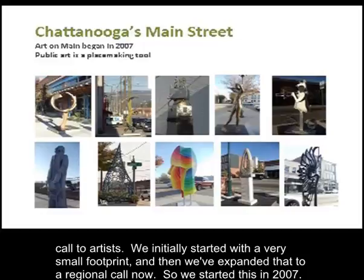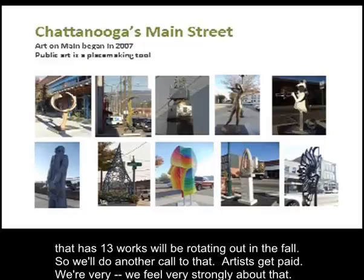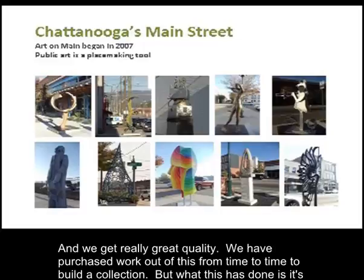We issued a call to artists. We initially started with a very small footprint, and then we've expanded that to a regional call now. We started this in 2007, so every 2 years we've rotated out. We started with 7 sculptures. We've now expanded to 13. And I think the current show that's up now, that has 13 works, will be rotating out in the fall, so we'll do another call. Artists get paid. We feel very strongly about that, and we get really great quality. We have purchased work out of this from time to time to build a collection.